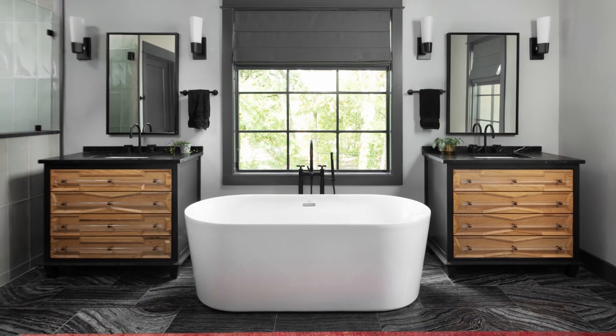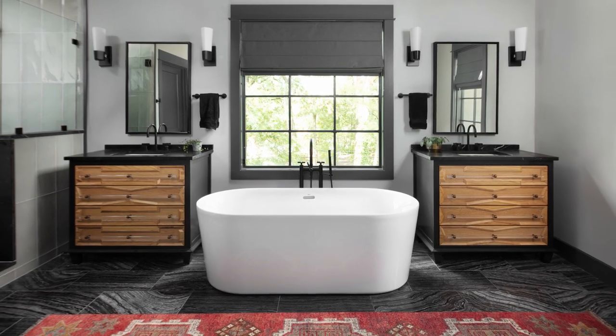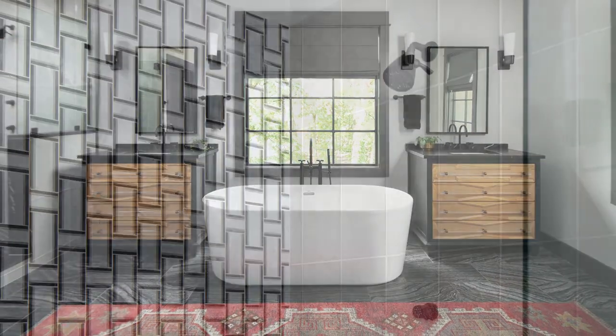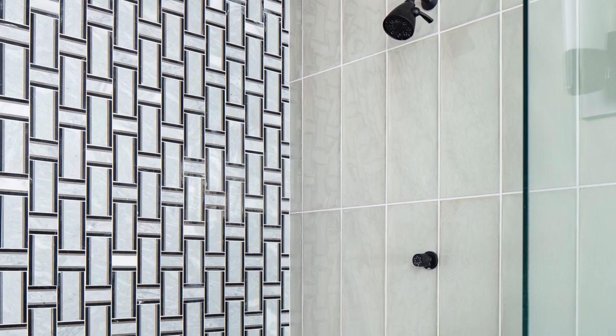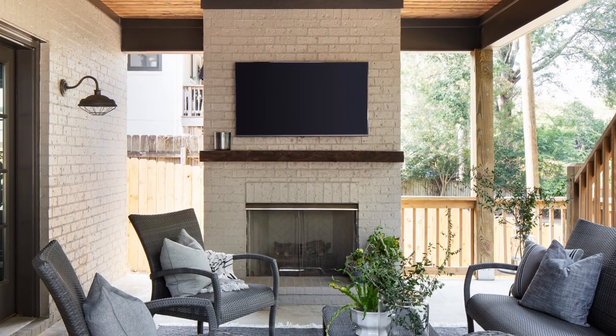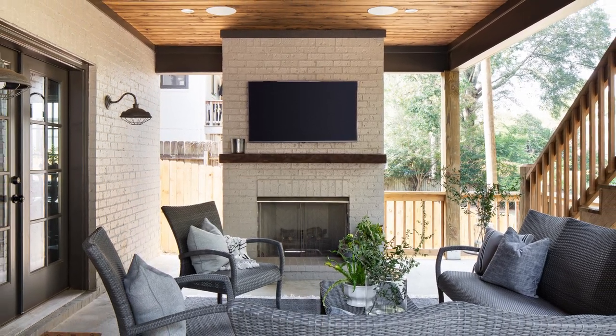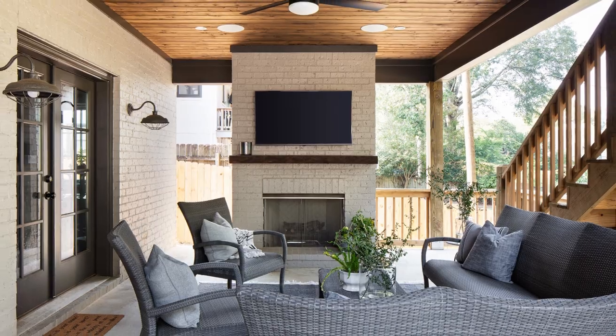The dark color palette continues in the master bath, with rich dark floor tile and dark cabinetry offset with wood drawers. The walk-in shower features contrasting tile to make the space even more unique. A covered patio with a rustic wood ceiling, large outdoor fireplace, and TV add yet another spot for relaxing and entertaining.